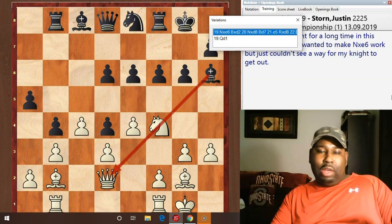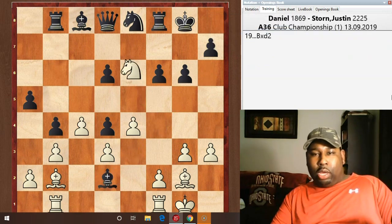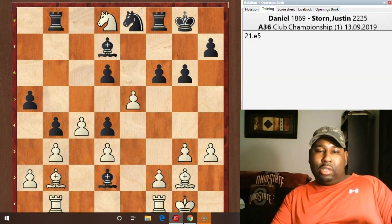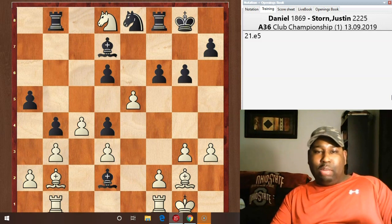For example, if I play knight takes e6 here, then he captures my queen, I capture his queen. He plays bishop d7, right? And that's where my calculation stopped. But if I would have gone a little bit further, I could have found e5 here. The computer engine found this part. My calculation stopped after the bishop d7 because I didn't see any more than that.